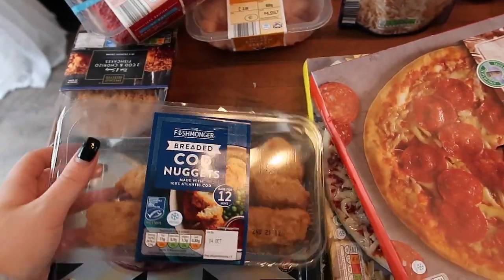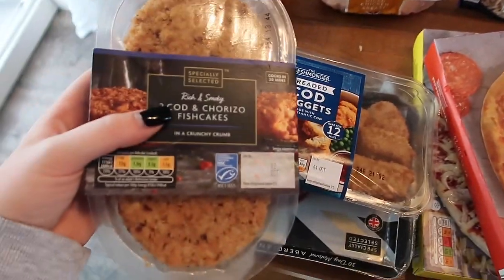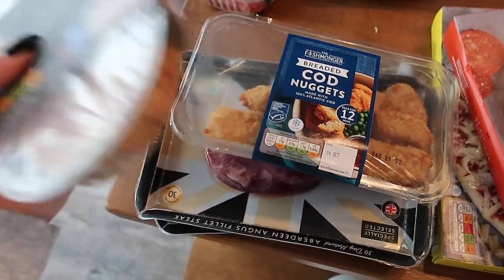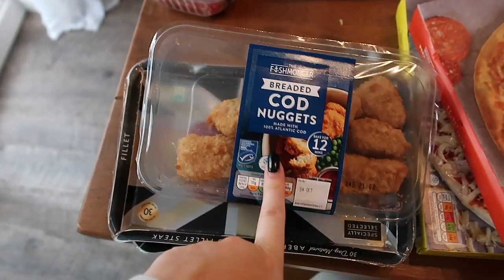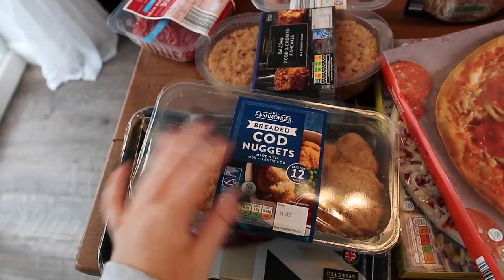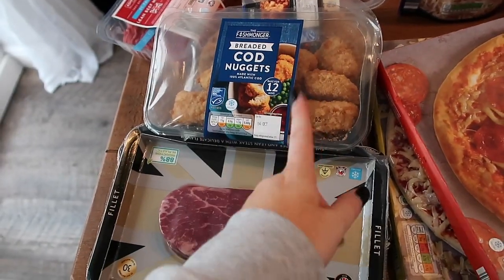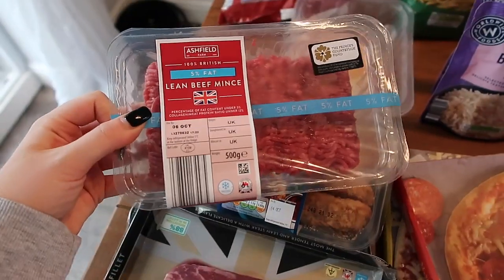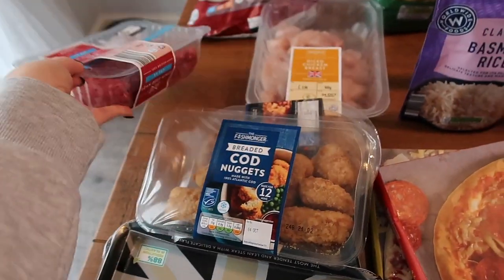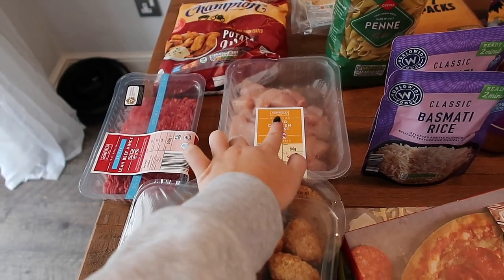I also got, even though they weren't on the meal planner, some fish cakes and some of these cod nuggets. I thought they would be good like emergency lunch things just to have in the fridge. If I'm caught short, then these are easy to just serve up. Here is the lean mince for our spaghetti bolognese, and here is the diced chicken for our curry night.